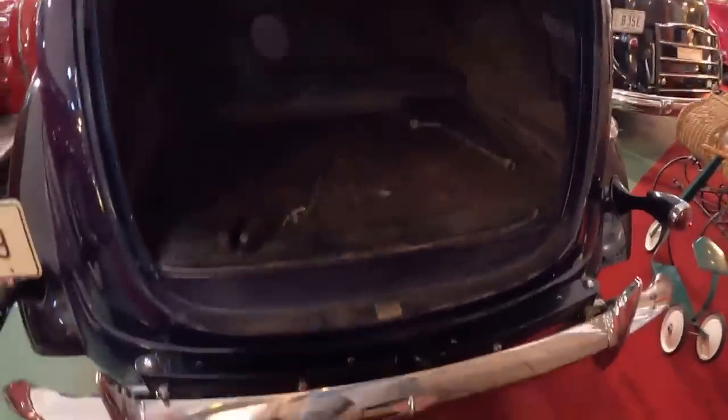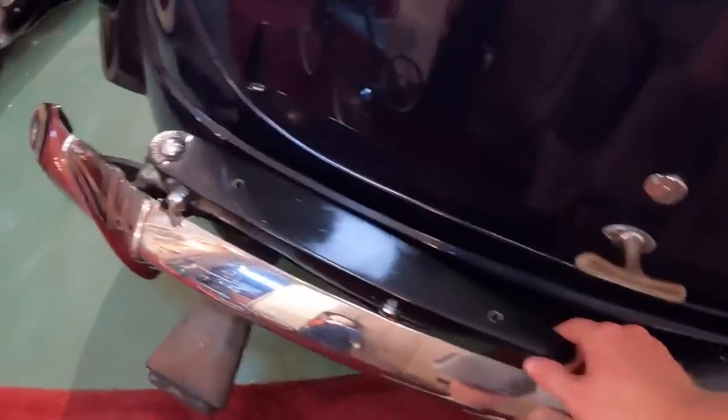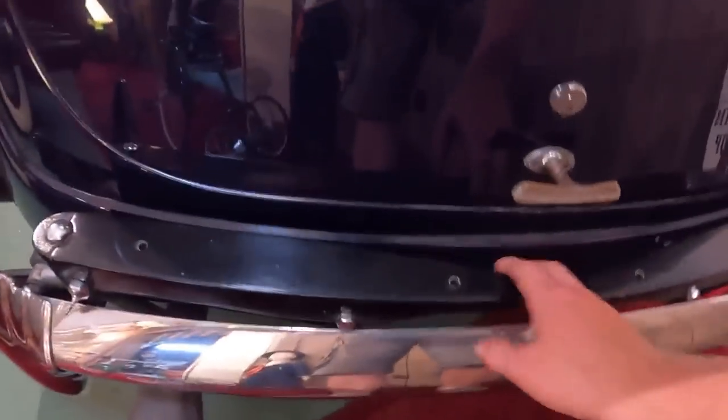The trunk lid is pretty heavy. Look how absolutely massive that trunk is. You could probably go camping in there if you wanted to. There's a ton of space. And the load floor is really low as well, so putting stuff in it wouldn't be very hard at all. These look like they swing out. If you wanted to put an external trunk on, you could.